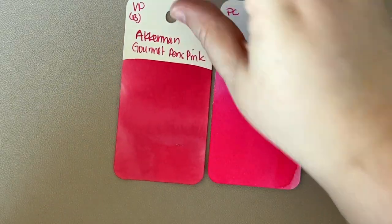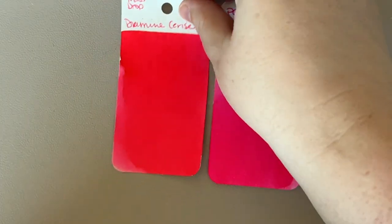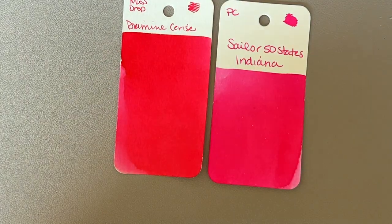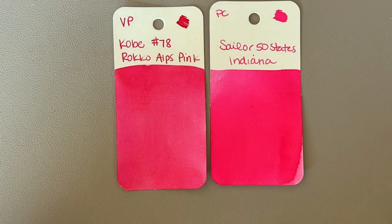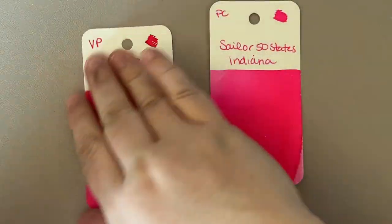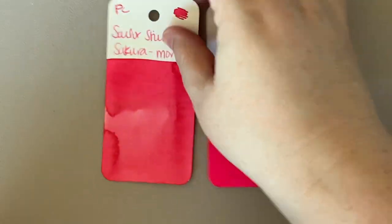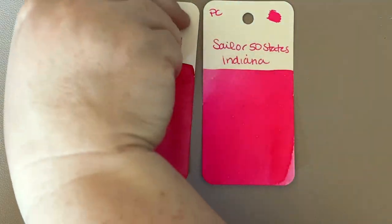My favorite pink of all time, Ackerman Gourmet Pens Pink. Diamine Cerise. This is a little more red, so not quite right. Rocco Alps Pink, which is pretty bright, but definitely not the same. Sailor Sakura Mori. I just did this for comparison. They're definitely different. This is way, way brighter.